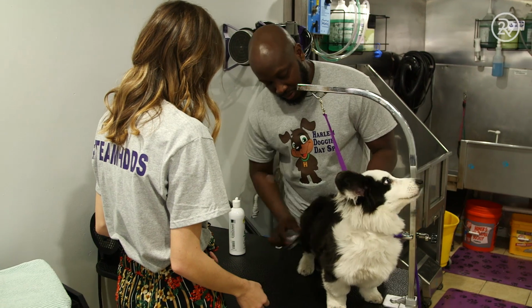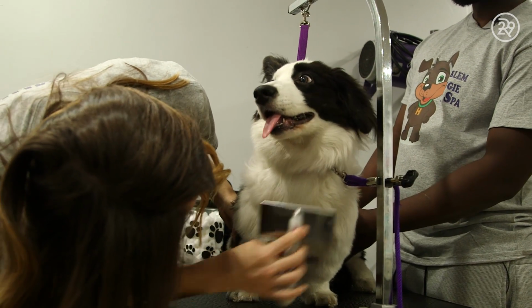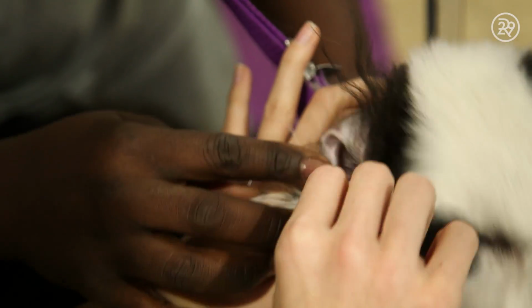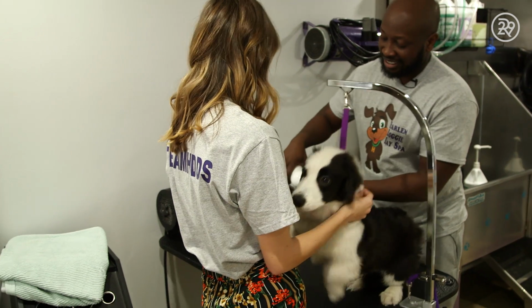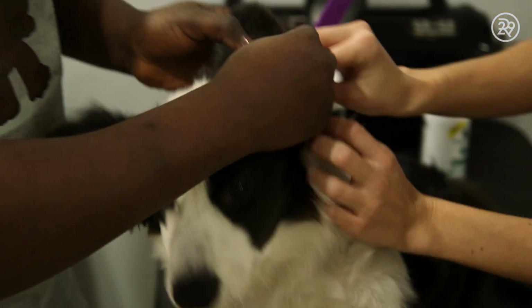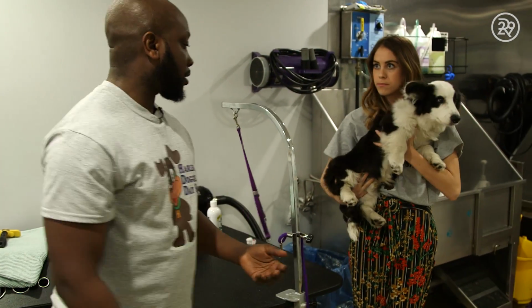We started by brushing his fur, working through any knots. Good boy, Bow Bow. And then we cleaned out his ears. Going a little bit deeper. Oh, my little boo-boo. And protected them from the bath by putting cotton balls inside of them. On one arm around the chest and one around the back, you're perfect.